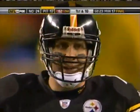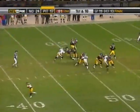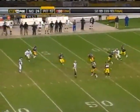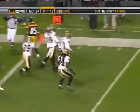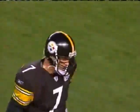10 games so far have been decided by 8 points or less here in Week 10 across the NFL. Pressure on Roethlisberger, buying time. And now the heave. All the way into the end zone, and the incompletion as McKenzie almost came away with a pick.